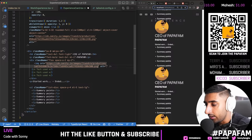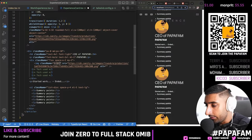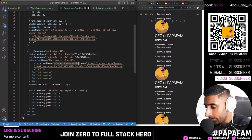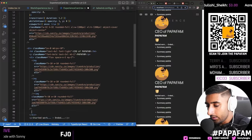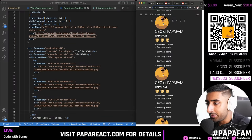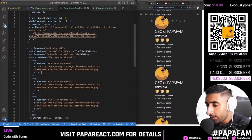So it'll be an image tag, and they'll have a class name. So let's go ahead and do a class name, and it'll be a height and width of 10, rounded of 4. Okay, rounded 4. There you go. And eventually I'll have a bunch of these. So save, save, save. There you go. Get rid of those. All right, so CEO, Papa Fam, JavaScript, right? Looking good.